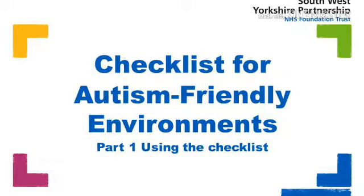So why a checklist, you may ask? I didn't want to make things complicated and I wanted it to be available for everybody, families, autistic people. Sensory profiles are very good and extensive. However, I wanted this to be an easy to use document for everybody.